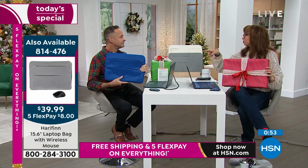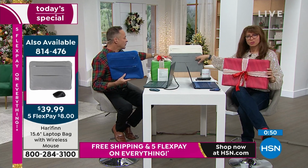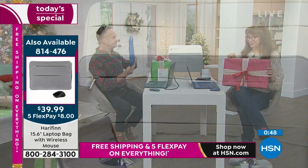It's a beautiful bag. We've got the blue, we've got the gray. I think we're calling it gray. We're calling it gray. Silver? Okay. We're gray and ivory. Okay. Ooh, very fancy. Blue, gray, and ivory.